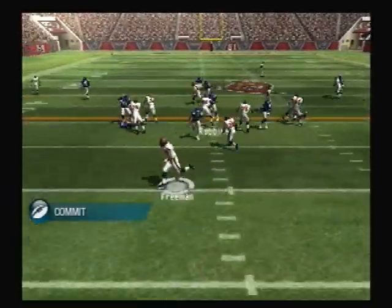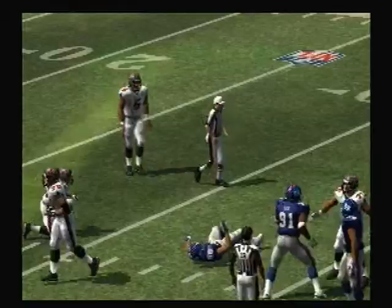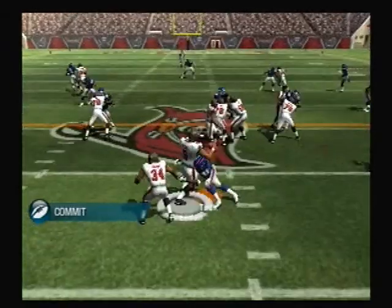Little handoff. Setting up play action. It's completed. What a shot. And that one will go for a first. They give it to the fullback. Moves up.